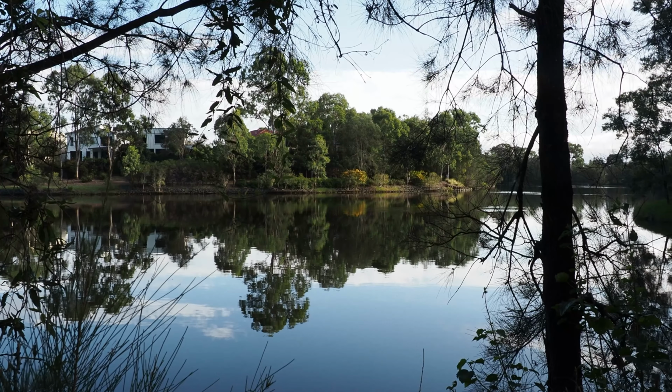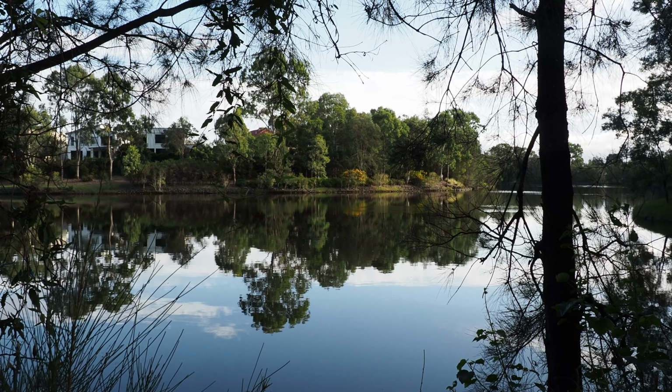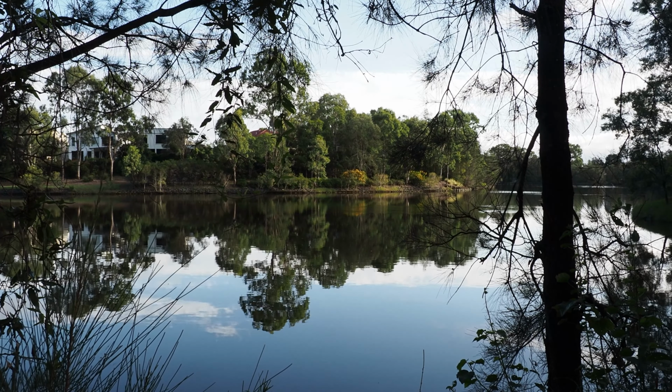As you continue along to the far side of the reserve from where we are, you then join onto the Varsity Lakes Estates itself, and through that area you'll come across the man-made waterways that make up part of the Varsity Lake system and go further down south of the Gold Coast into other sort of suburban areas as well.